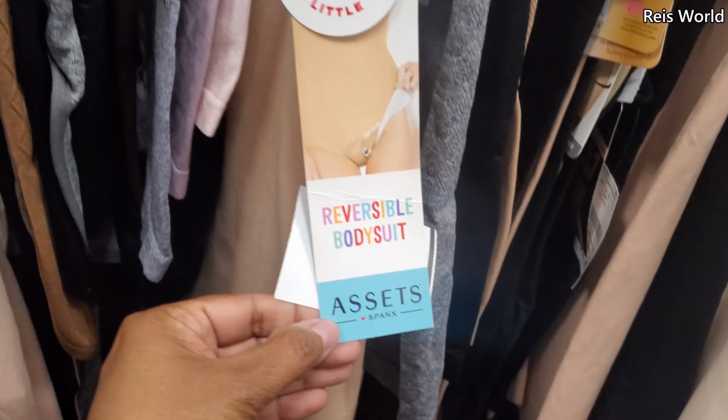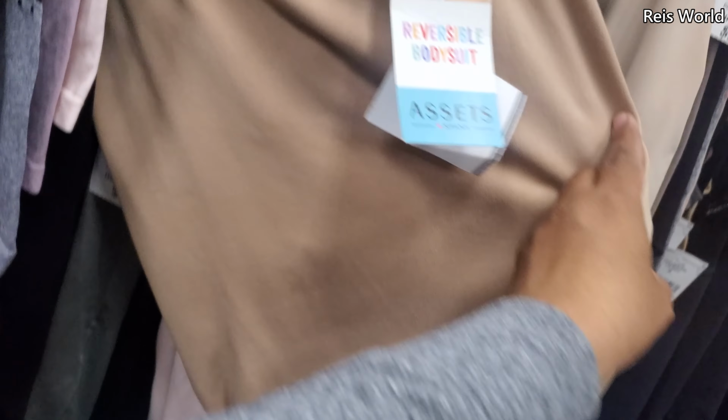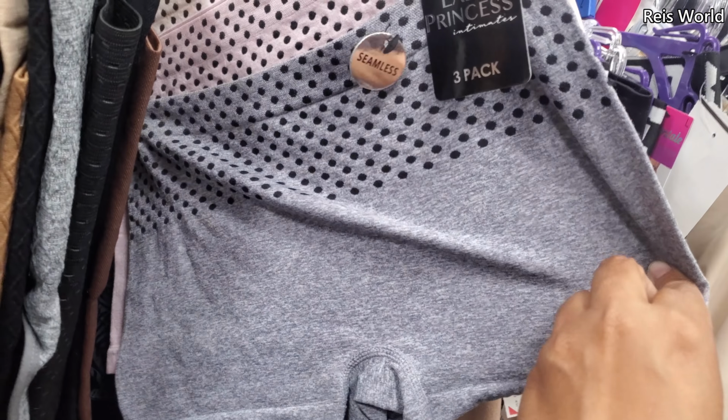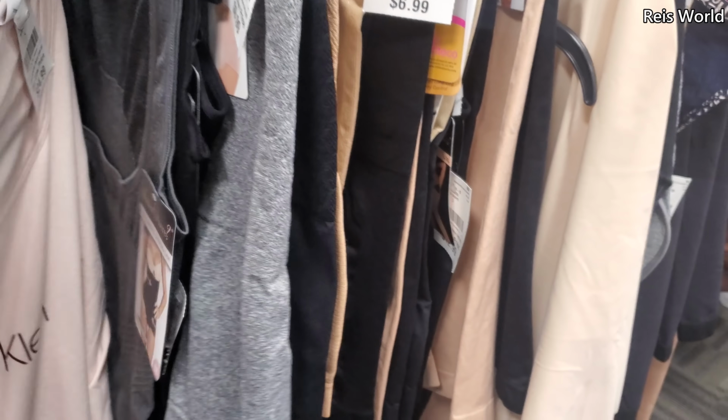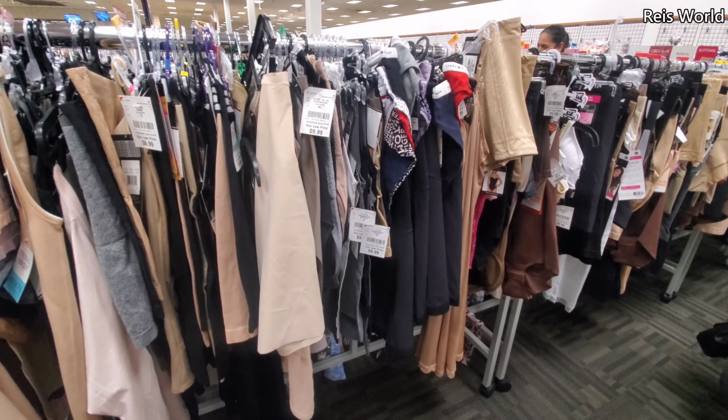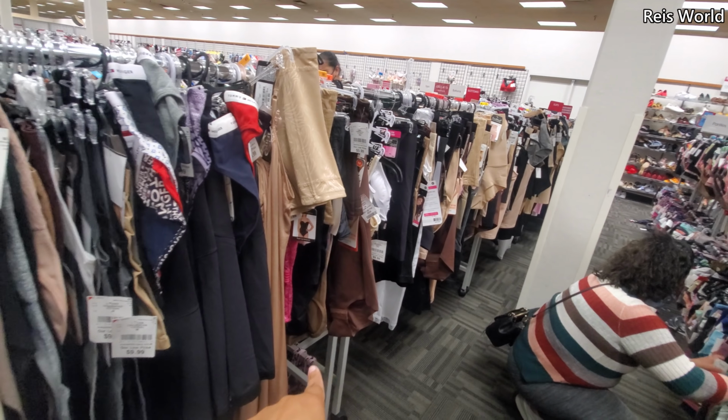And then they do have Assets, which you know is by Spanx. Oh, this one's going to be a bodysuit. Okay, the bodysuit is here and you get three up in here. Then I see some Calvin Klein. Oh yeah, they are filled in all the way down.